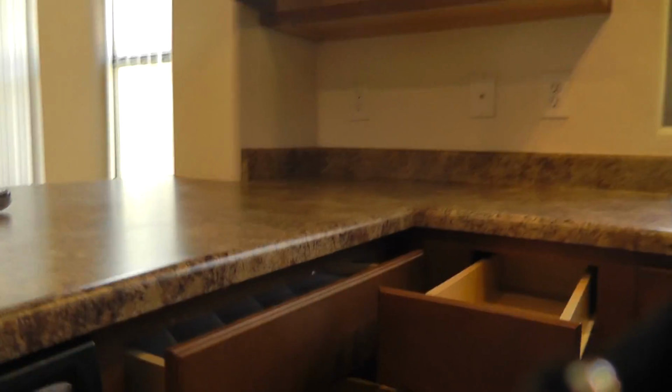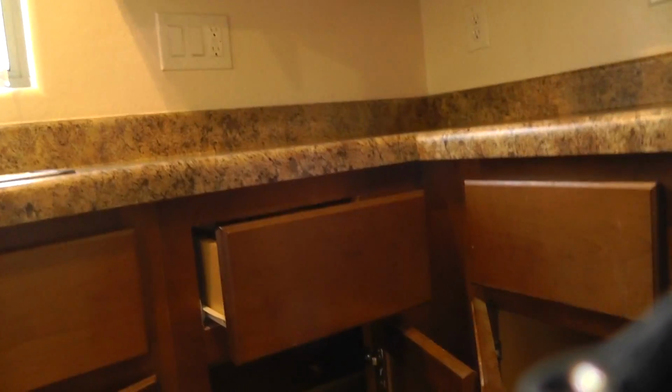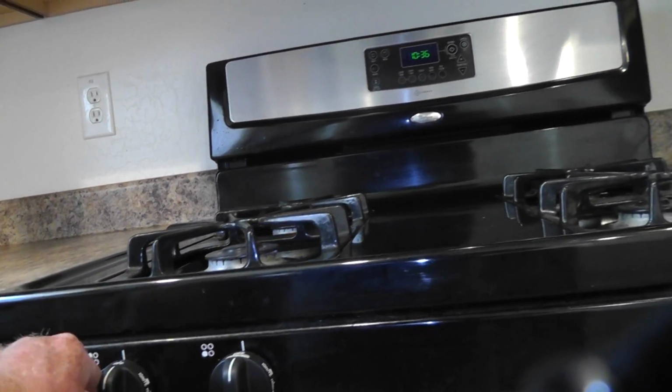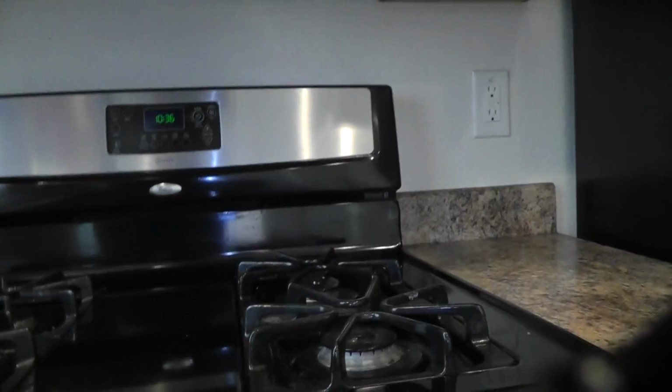It's the only thing I pretty much found in the whole kitchen. All the drawers work good. All the burners work. It's a little dirty. Microwave looks good. Light works. Vent works. These doors are pretty sturdy. Ice maker and the water work on the fridge. Everything looks clean in here. Just in case you need that.